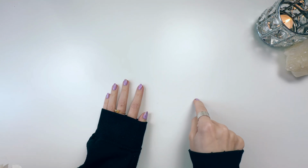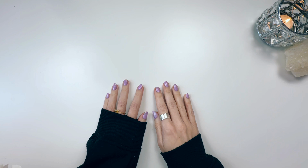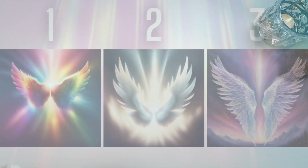What are your wings doing? Where's the stage of development? Is there healing that needs to be done here for your wings? And for those of you who don't even know what the wings are, we're going to be talking about that as well. So we've got the three options as usual today.